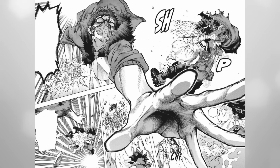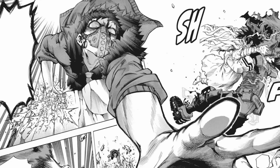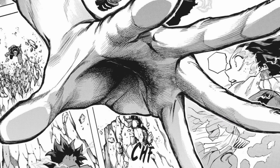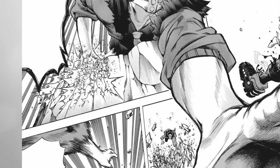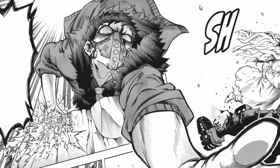Like, look at this 2-page spread from chapter 157 that's been living in my head rent-free for years. Shisaki's hand has such an imposing presence that it completely dominates the other panels. He's reaching out with such intensity that it overshadows everything else that's happening.